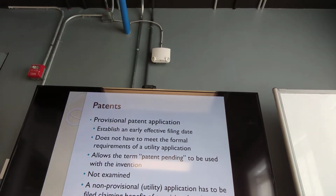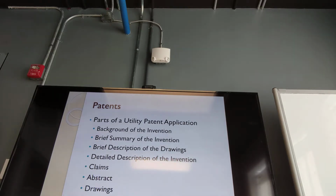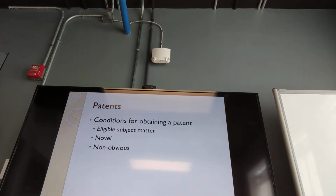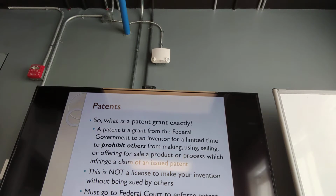The reason why we talk about the effective filing date, so I'm going to skip ahead here. This slide is conditions for obtaining a patent. It's got to be eligible subject matter, which is usually not a problem, but I'll get to that in software. And it has to be new or novel and non-obvious. Non-obvious is basically the standard to prevent you from getting a trivial patent on a trivial change, so to speak. They want it to be something substantial. It doesn't have to be a massive change, but non-obvious is the standard established in patent jurisprudence.